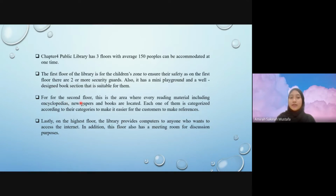For the second floor, this is the area where every reading material, including encyclopedias, newspapers, and books, is located. Each one of them is organized according to its category to make it easier for customers to make references. Lastly, on the highest floor, which is the third floor, the library provides computers to anyone who wants to access the internet. In addition, this floor also has a meeting room for discussion purposes.